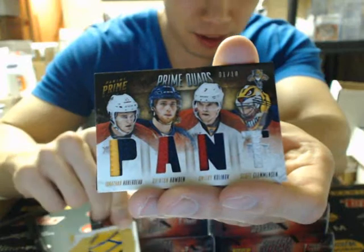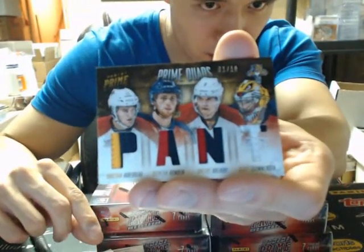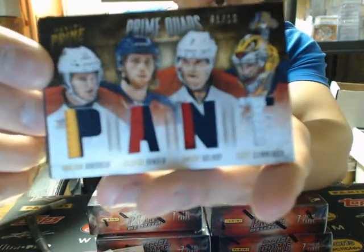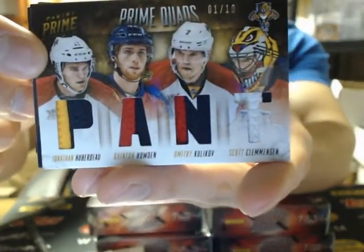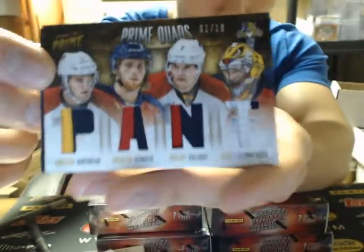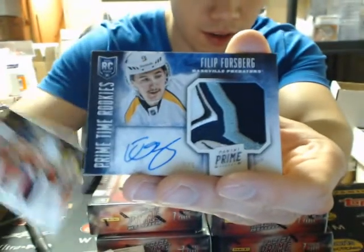And a prime quad out of 10. Jonathan Huberdeau, Scott Laughton. Or am I completely off? Or no. Jonathan Huberdeau, Quinn Hughes, Dmitry Kulikov, and Scott Clemmensen. Number 1 of 10 for the Panthers. Oh, wow.